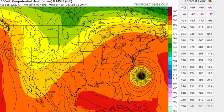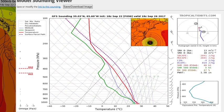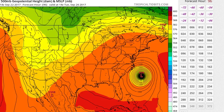And here we are, 96 hours. High pressure has been eroded to the north. You still have the high. Oops, let me get rid of that. That is a sounding. You still got the high pressure out to the east here over the Atlantic. Again, it's spinning the flow this general direction, which means Maria has to move in that general direction.